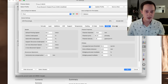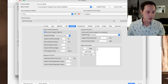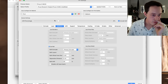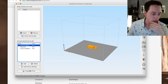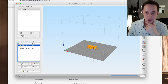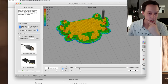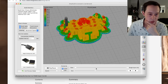Let's move it down to like 90 here. And then for support, I am gonna generate support material, and somewhere here there's probably a raft setting. Additions, use raft. Yeah, raft layers, I probably only need two. And we'll do three. I want to be really safe about this. We'll do three raft layers, and then when I prepare to print, it will go through and show me how the print is going to show up when it actually happens, and I can go layer by layer and see how the print is actually going to form. So we've got this raft here, one, two, three, and then we start to build up from there.